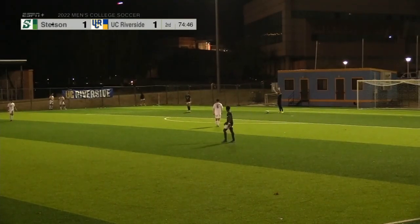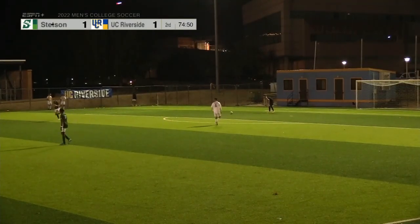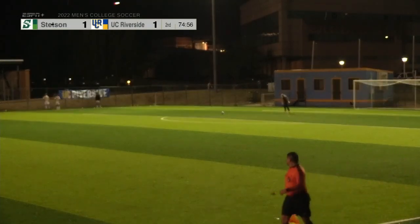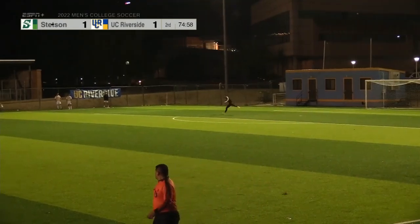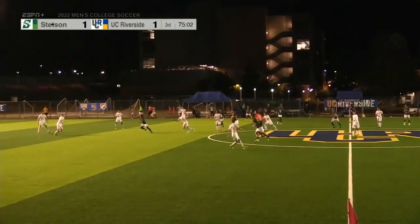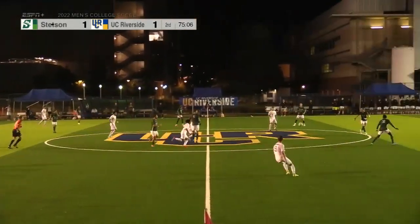Owen Jack. A very boisterous goalkeeper. He's very vocal back there. Header whiffed on there at midfield.